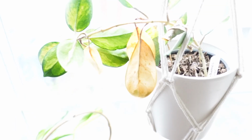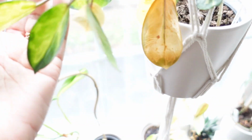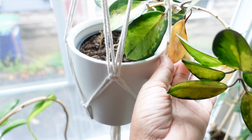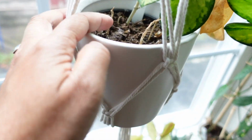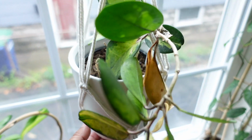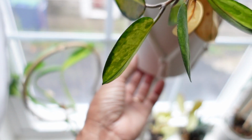I'm looking at my Hoya thinking it needs some help. I cannot keep these alive. This is Hoya Australis. That's a new leaf right there, but a lot of leaves are dying off of this. I don't know. And there's other pieces of it that died off. If y'all have Hoya Australis, give me your secret, because I cannot keep these alive. This is my second one I've had.